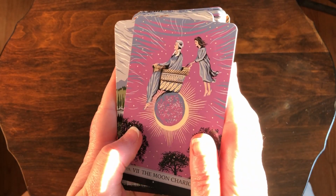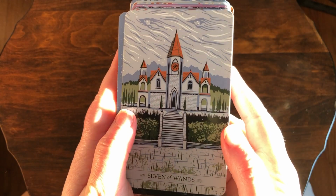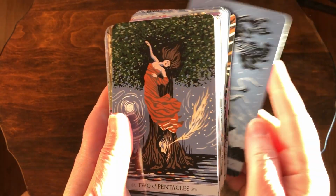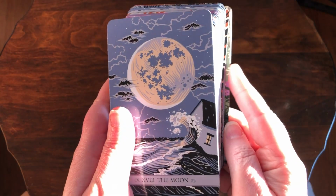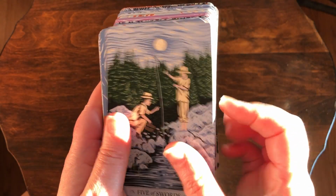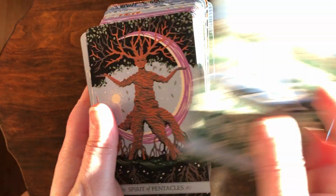Once you do some heavy readings with this deck, it's like imprinted with those. And so when you see the cards, you're going to remember the readings. That's why I'm like, oh, when I'm looking at this deck, oh yeah, very different interpretations. Like that's the 5 of Swords. I think every time I talk about this deck, I look at that. But it's cool and weird and very strong.